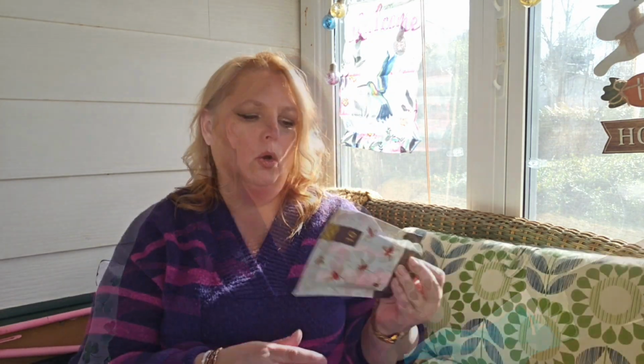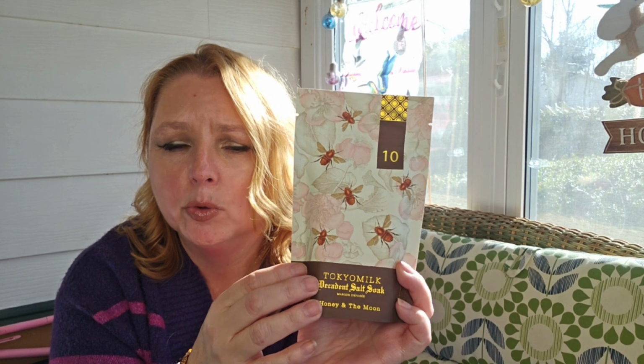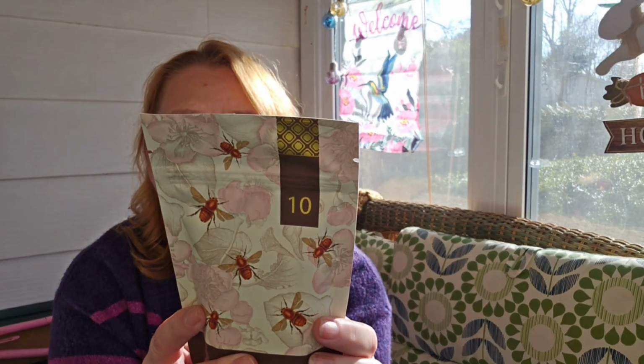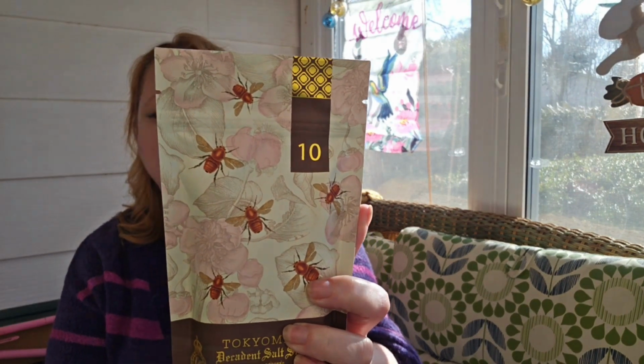Right on top here by TokyoMilk, we have their Decadent Salt Soak. This is from the Honey and the Moon collection. That has sweet honey, sugared violet, jasmine, and sandalwood. This is a new launch and it's a $12 value. And just look at how lovely that packaging is.